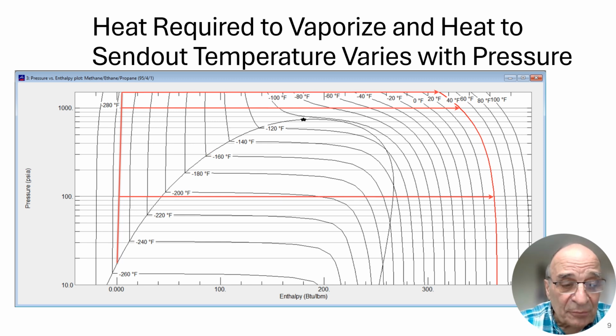At atmospheric pressure, which is 14.73 for this mixture, it's somewhere around maybe 257 degrees Fahrenheit. And it really depends upon a pressure-temperature relationship as shown here. So let's say we start off with a tank that's at 16.5 psi absolute, and that's a typical tank pressure, and that's about minus 256 degrees Fahrenheit.